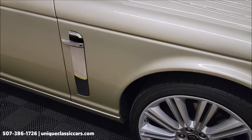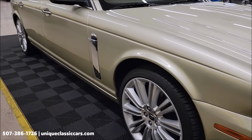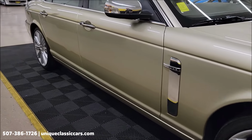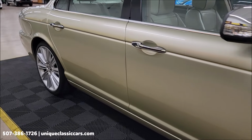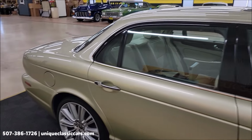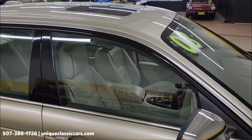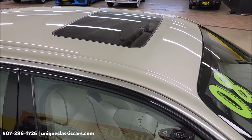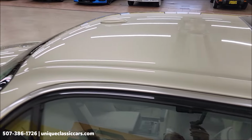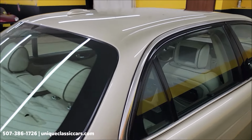Riding on the Jaguar wheels. Then take a look down the passenger side of this car. This car is clean. It's really free of any major nicks, dings, or scratches that I've noticed. It's got the champagne leather interior. We're going to get around to the driver's side, start it up, let you hear it run, take a peek underneath the hood. If you stick around to the very end of this video, Jason's going to take it for a drive too, so you can see how it goes down the road. As you can see, power sunroof or moonroof.